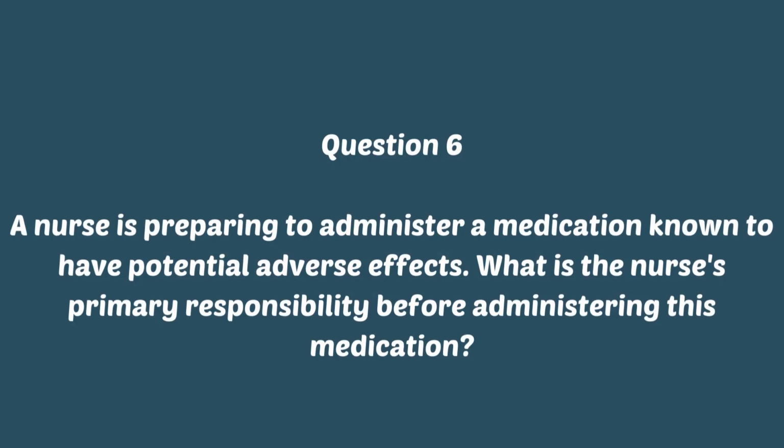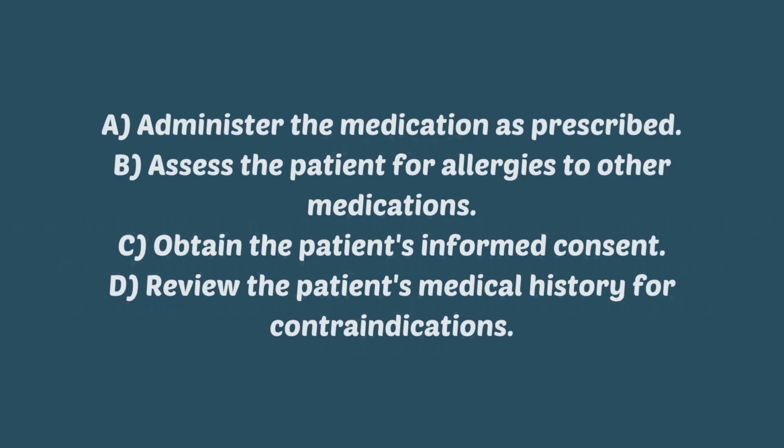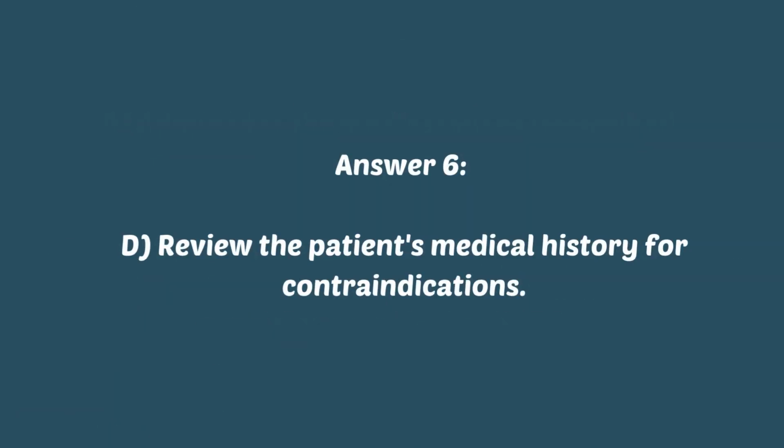Question number 6. A nurse is preparing to administer a medication known to have potential adverse effects. What is the nurse's primary responsibility for administering this medication? Is it A, administer the medication as prescribed, B, assess the patient for allergies to other medications, C, obtain the patient's informed consent, or D, review the patient's medical history for contraindications? If you chose D, review the patient's medical history for contraindications, you are correct.